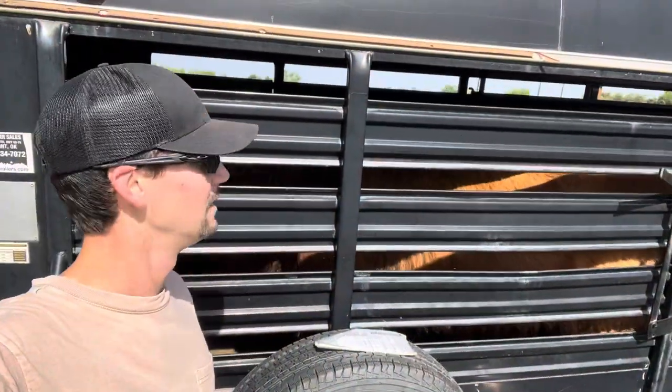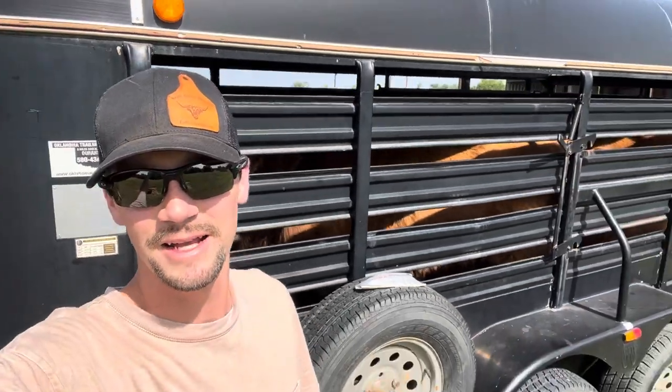Whew. They did not want to go in there. I had to put the halter on Irina and Jasper, drag them in there. Couldn't record it with one hand, but they are loaded. I'm already hot and sweaty. Let's go to bed.